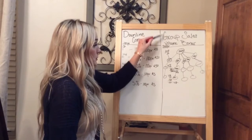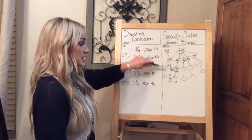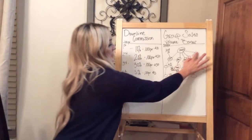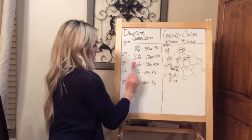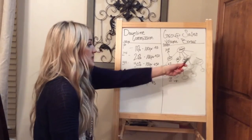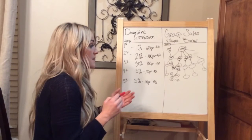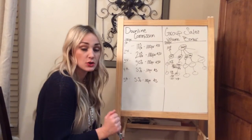And then group sales, this is when you really start building a team. You qualify for group sales when you have 5 on each line. So say you only had 4, like this girl didn't order, you would not get anything on top of this. You'd just get this commission, but you'd get no group sales because that 5th person didn't order. So you want to make sure that you each have 5 on each line. And yes, that's how the group sales and the commission works.